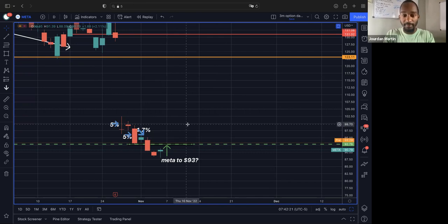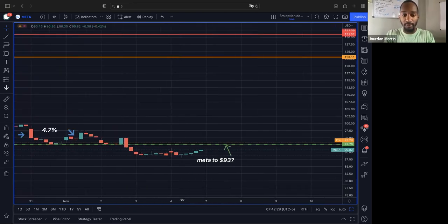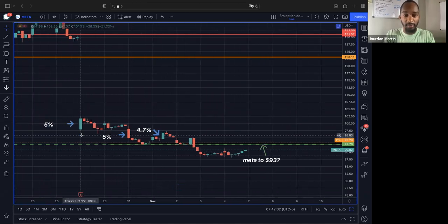The reason I was looking at Meta to 93, besides it fully engulfing this previous candle on Friday, is on the 1 hour. I was looking at it on the Zoom class and I saw that we had these 5% moves back up. And now this is me looking at a 5% move back up, which would take us to 93. Right. So if we break that again, we can potentially see a move up here.